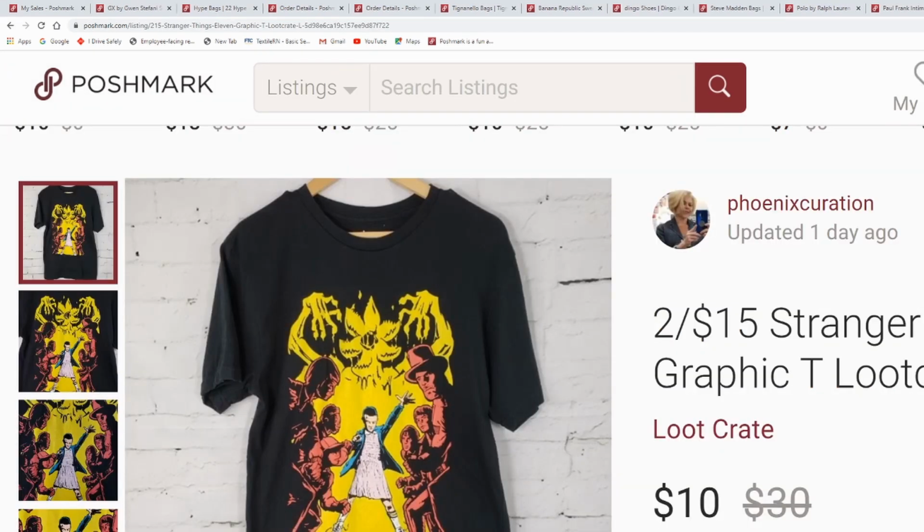Then came this fantastic Stranger Things graphic t-shirt, and you can see Eleven there fighting. Oh, I can't remember the name of the beast that she's fighting. Will would know that. Where are you at, Will? I hope you're getting a lot done.